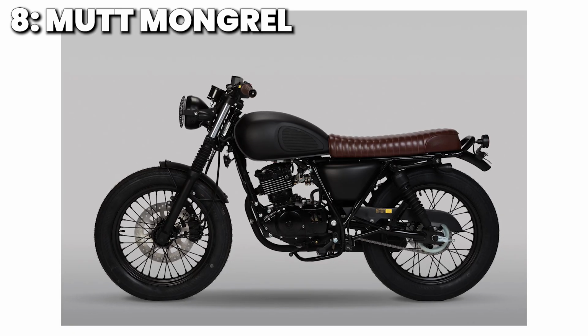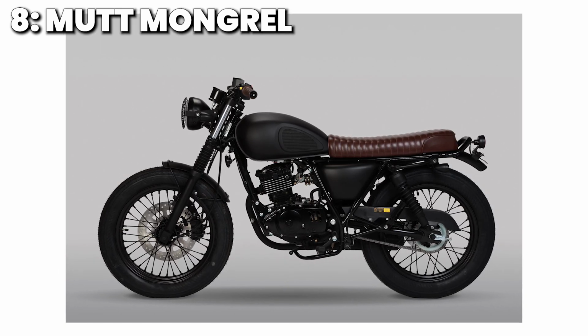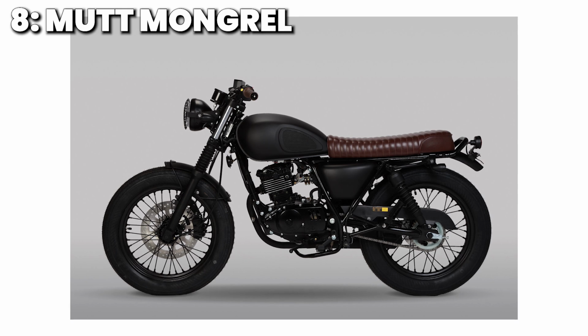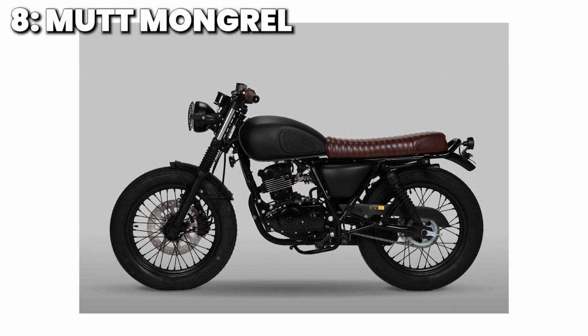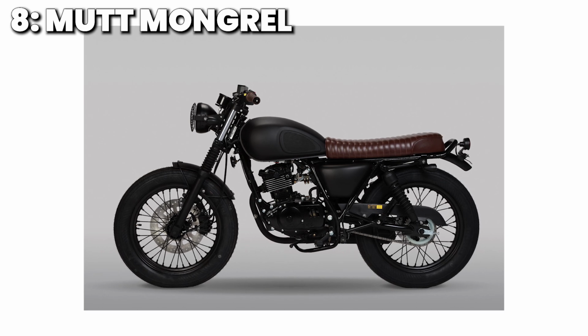Packing a 125cc 4-stroke air-cooled single-cylinder engine that offers a decent 12 horses and 11 Nm of torque, this retro 5-speed claims to reach top speeds of up to 70 miles per hour, which is respectable.